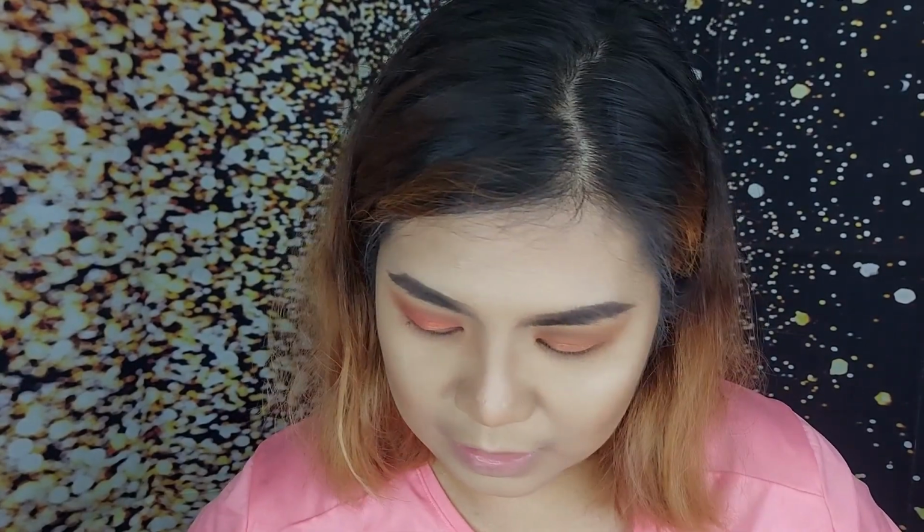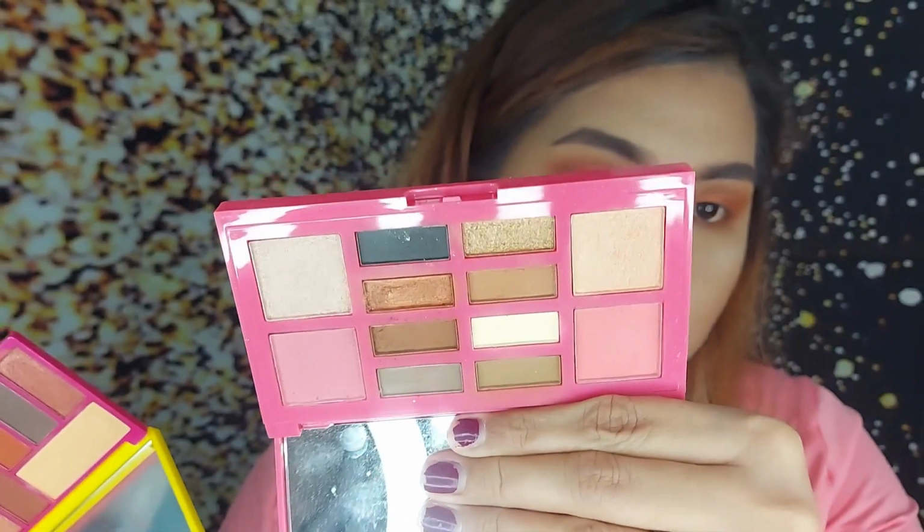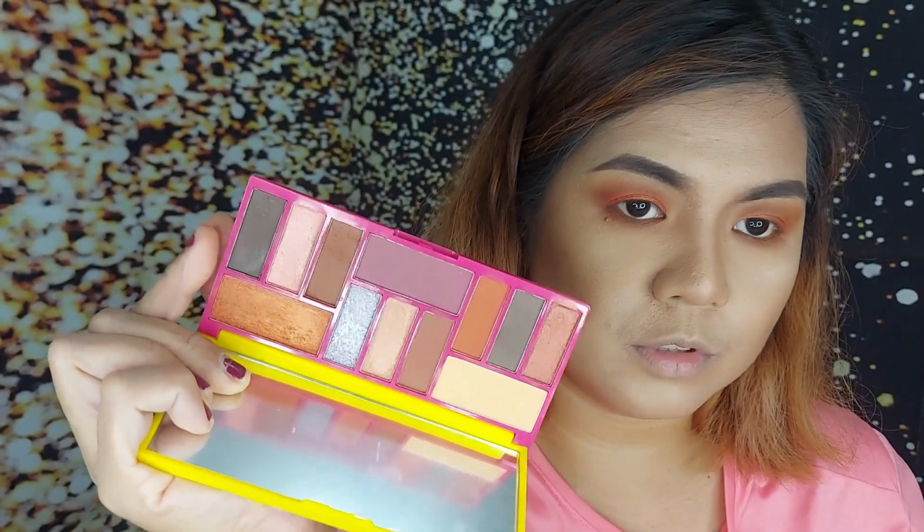Yan. And then, both of the palettes actually have a sort of like a black shade. Ito, si Wigwam. Itong black na to. Plantita. Itong shade na to. Lalagay natin yan sa outer corner para magkaroon ng drama yung ating eyeshadow look. I think I want to use the same brush that I used for the browns. Kasi naubos na yung brush ko.